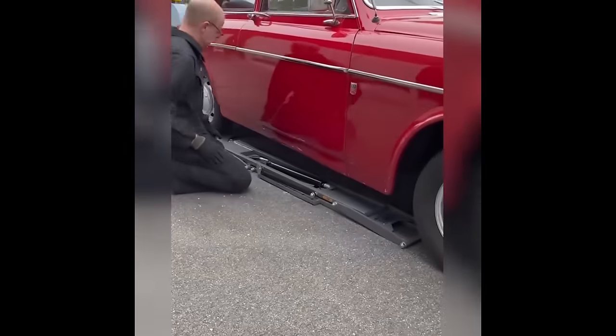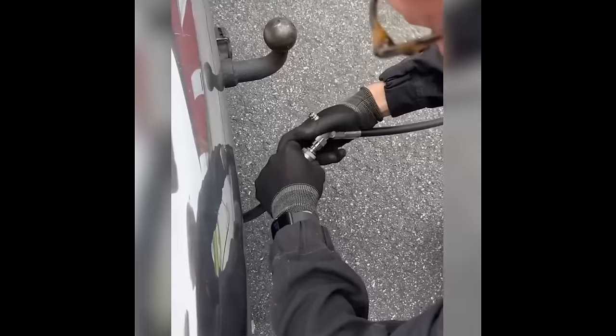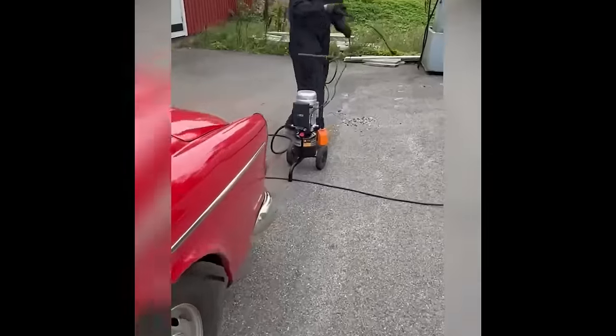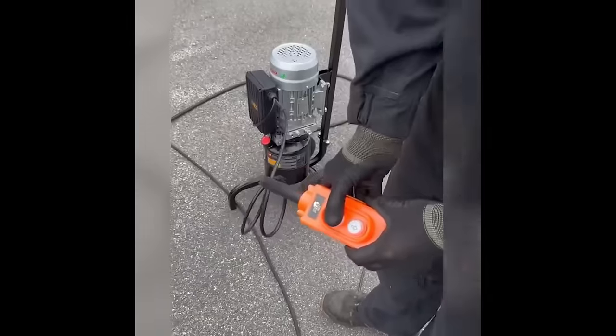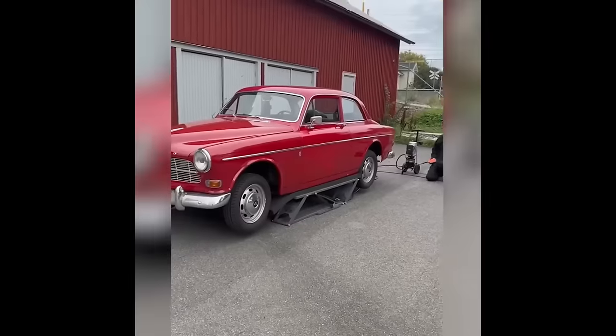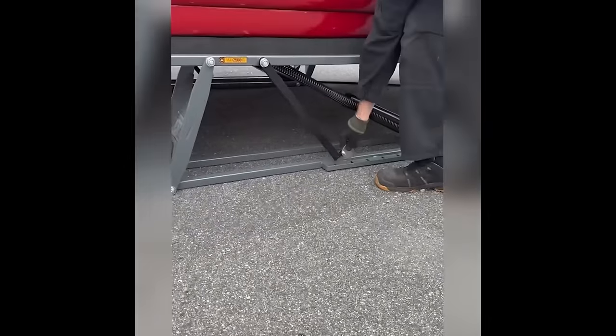Experience the convenience of this portable lifter that seamlessly integrates into any garage without the need for installations. Powered by a regular power supply, it effortlessly elevates through pneumatic pressure. Featuring a safety lock to prevent accidental release and protective pads for the car, it combines functionality with safety.